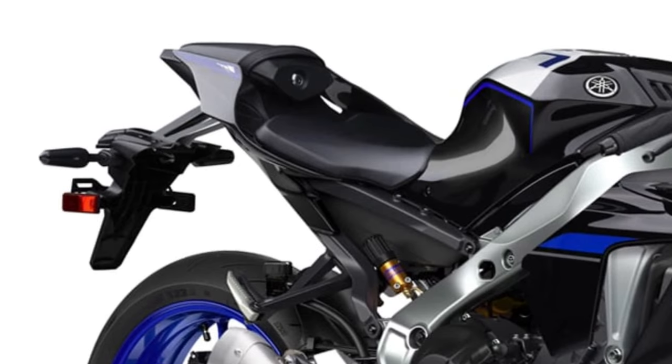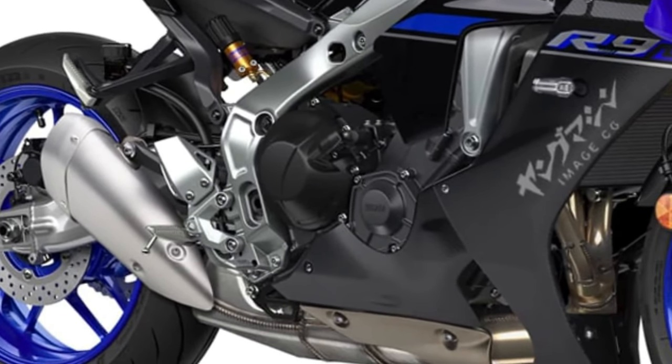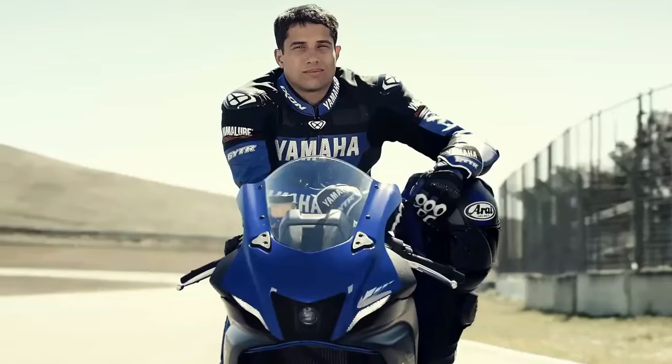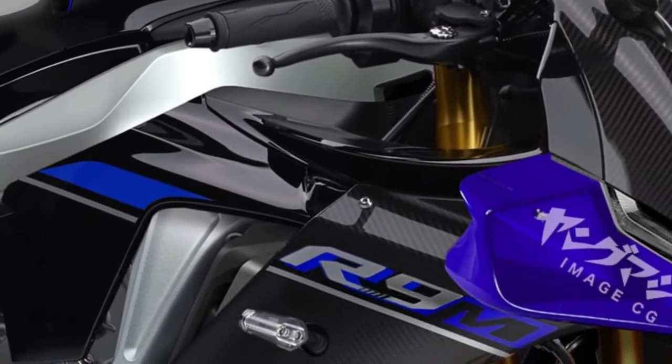Yamaha's advanced quick shifter and auto blipper enable seamless gear changes without the need for clutch operation, enhancing the YZF-R9's track performance and rider engagement.